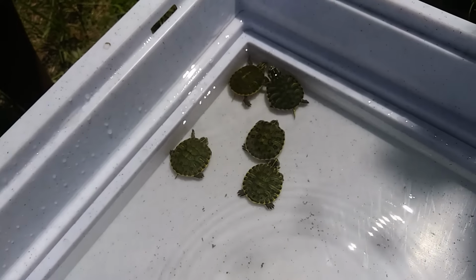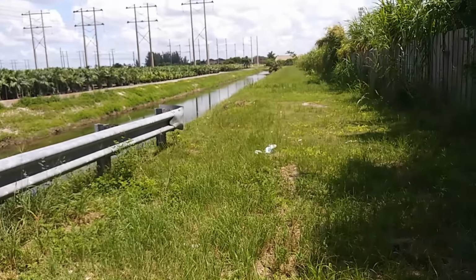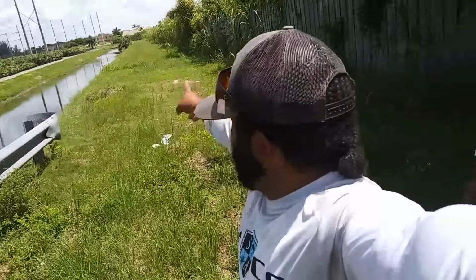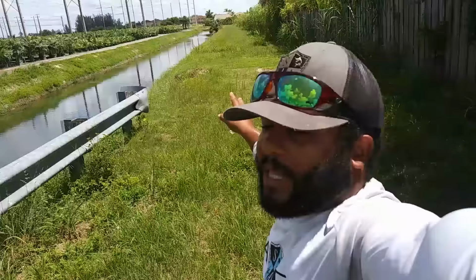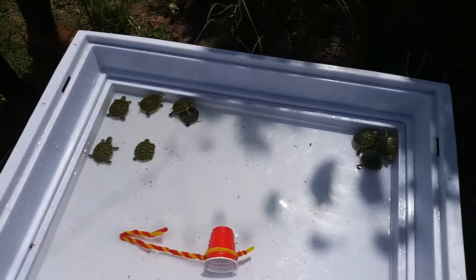We got a bunch right here. And bro, there were a few more that we left too. Yeah, it's a whole nest of them. Right, guys, there's probably like 30, 40 more of those turtles if we kept going down the line of the canal. But I think we caught as much as we need.